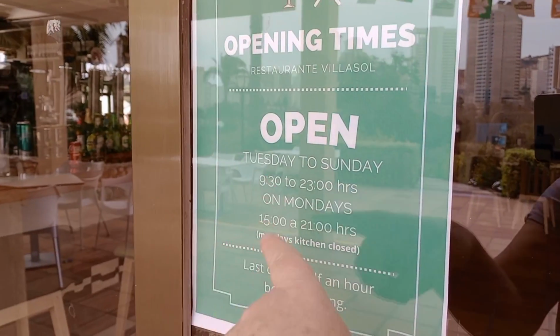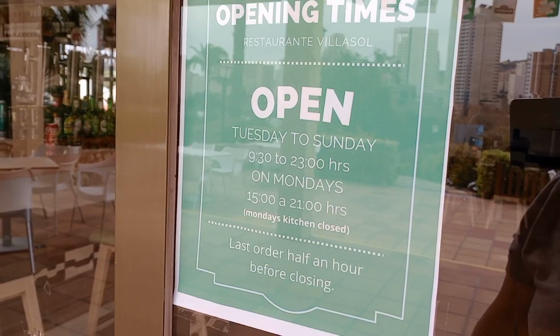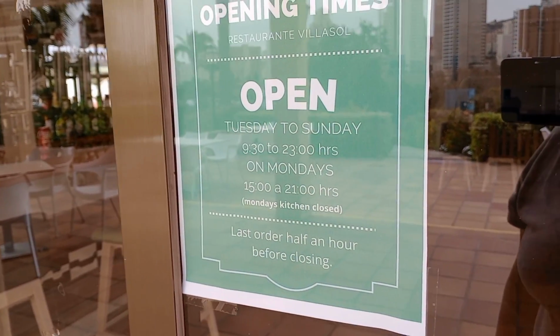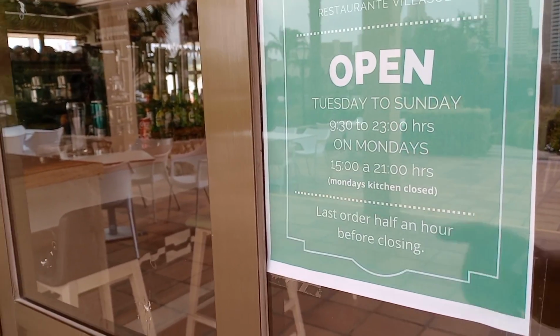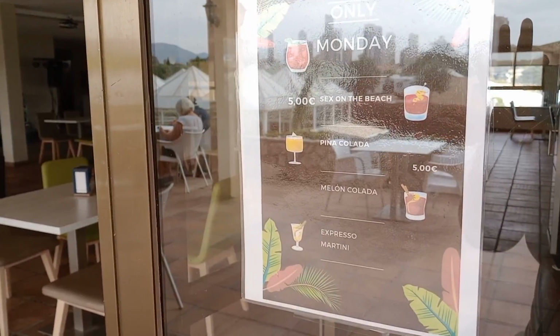eat, isn't it? So here's the opening hours of the restaurant Villasol. Tuesdays to Sunday it's open 9:30 to 11 o'clock. On Mondays 3 o'clock to 9 o'clock, and on Mondays the kitchen's closed. I thought that, and of course today is Monday, and the last order is half an hour before closing, so the bar is open. You can have sex on the beach for €5.